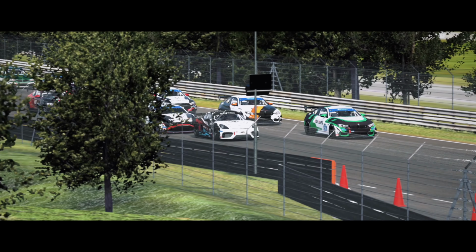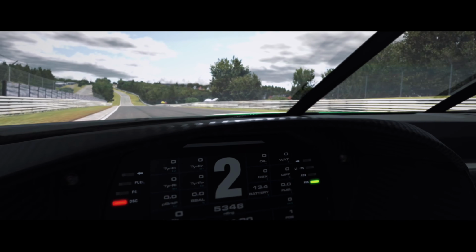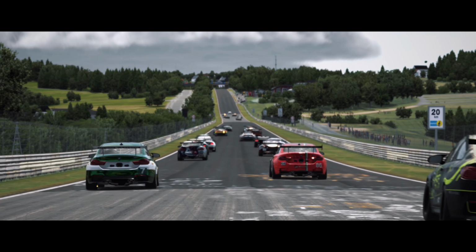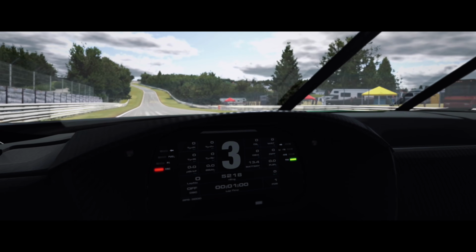24 hours on the clock, the most cruel challenge of the year lies ahead of the drivers. Who is going to come out on top? Will it be the Apex car, or will it be one of the 11 other cars in GT4? We'll find out very soon as we go racing here at the Nürburgring.